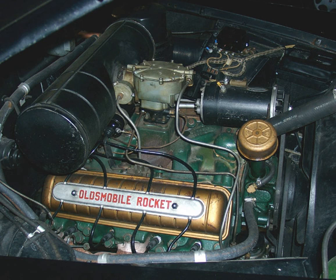Applications: 1957 to 1960 Oldsmobile 88, 1957-1958 Oldsmobile Super 88, 1957-1958 Oldsmobile 98.